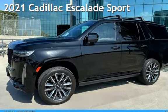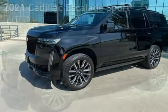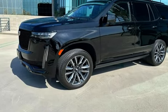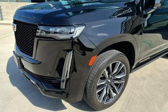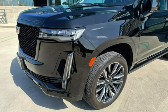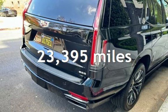Presenting a pre-owned 2021 Cadillac Escalade Sport. This four-door SUV has an 8-cylinder, 6.2-liter V8 engine, with four-wheel drive, and an automatic transmission. This Cadillac is a great value with less than 24,000 miles on the odometer.